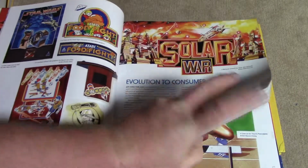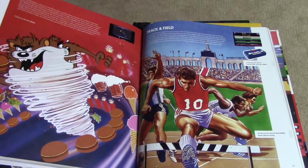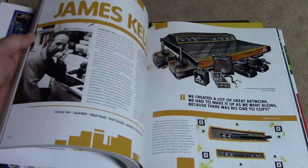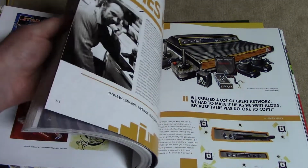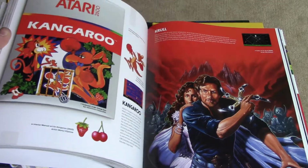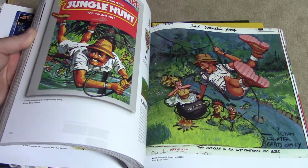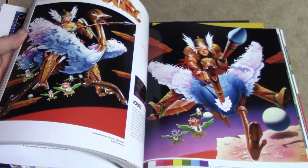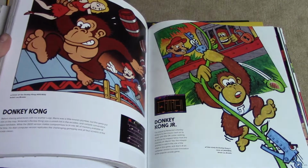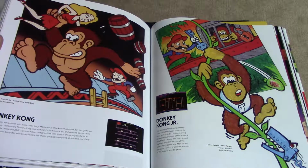And it's absolutely crazy because what's cool is you even have stuff like Mario Brothers. Mario Brothers was actually on Atari, and I had it on Atari. That was actually the first time I played a Mario game, was just Mario Brothers. Krull. I remember that movie. I used to love that when I was a kid. My introduction to Liam Neeson. Joust. That was another one I played non-stop on Atari. Donkey Kong Jr. and Donkey Kong.